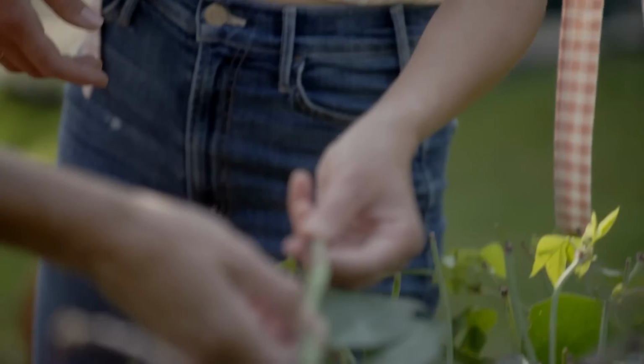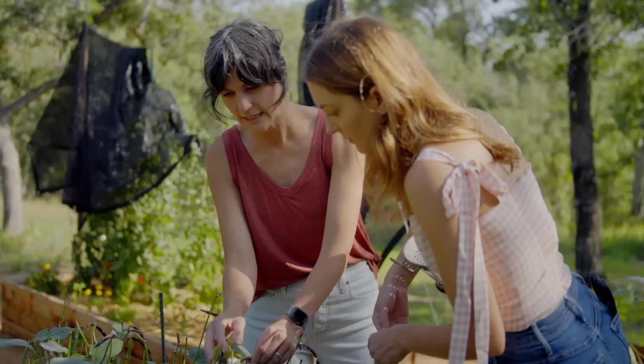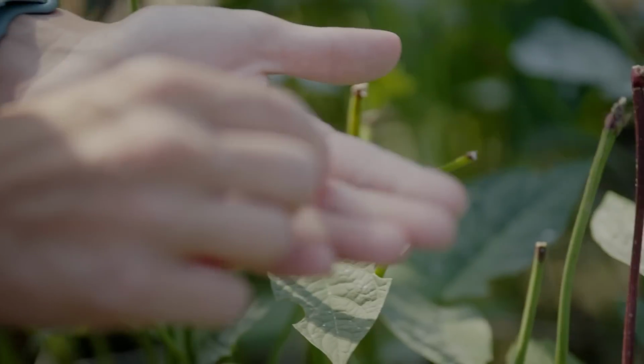If we pick this one off, because it's so green, what we're gonna see inside of there is a bright green with a pretty heavy purple dot on it. Let's just pick it and see.